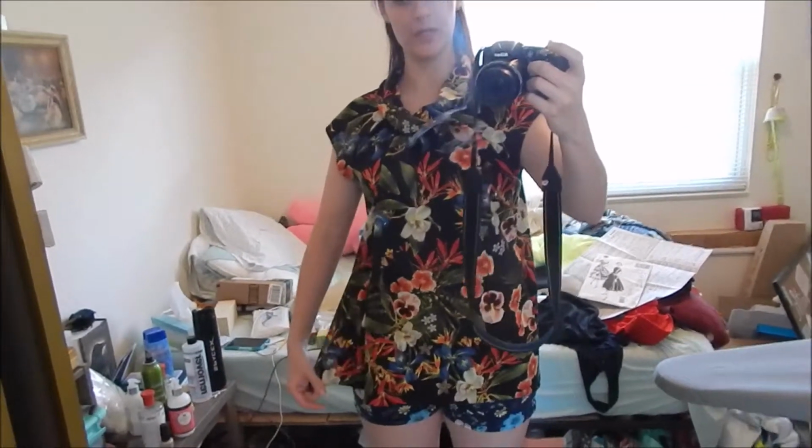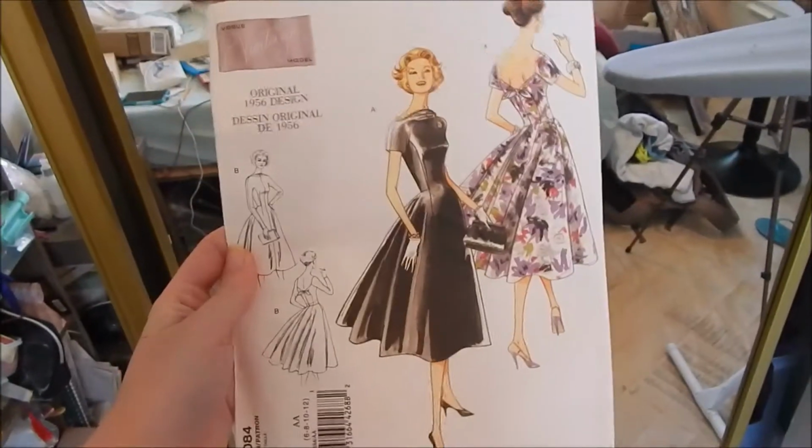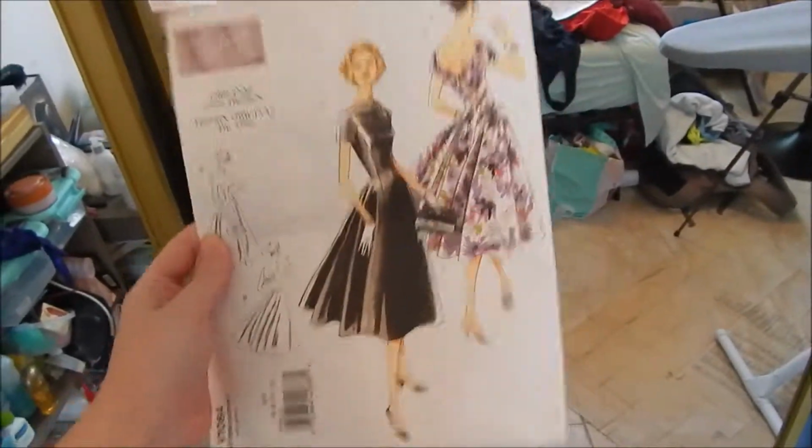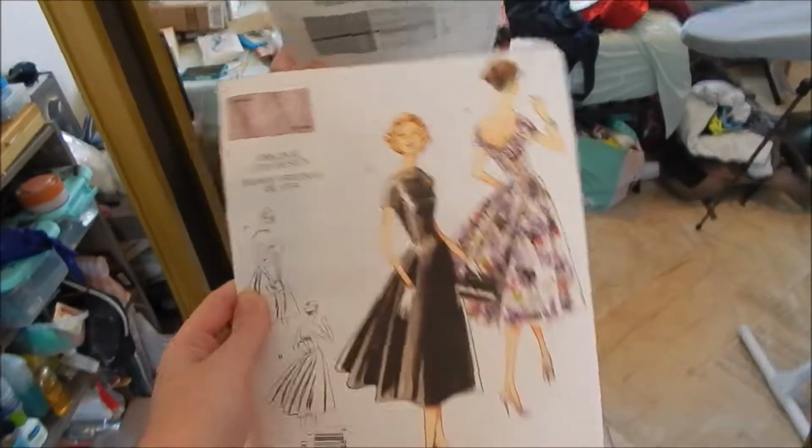I love the fabric of it, and I really want to go back and get more of this fabric to make a different dress that I was originally going to make in a different fabric. So the dress I'm talking about is actually this vintage Vogue design. I think if I go back and get this same fabric for this, it'll look really nice, because I like the fabric.